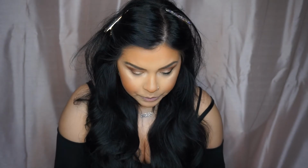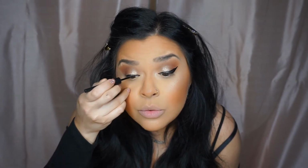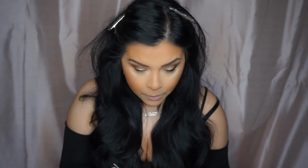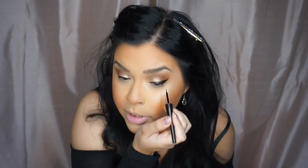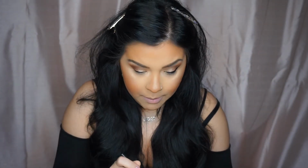I basically just draw a triangle. So I always just start on the lid and do, of course, your straight line right across your lid. Be careful, don't look up too fast or too much, because you can get the eyeliner onto your eye makeup, and that's not fun to clean up. And then I'm gonna draw a line straight out from the side of my eye, just like that. Then I go towards the middle and do another line. It's just like a triangle.